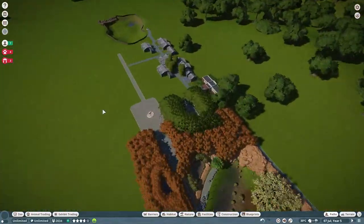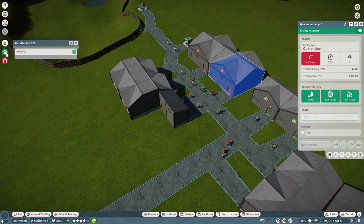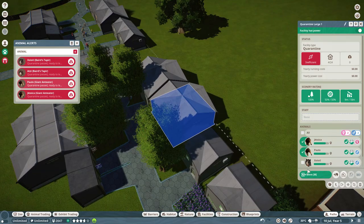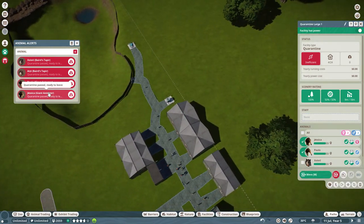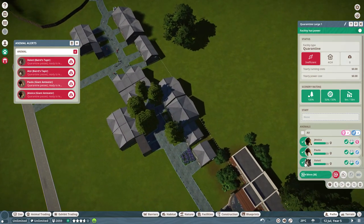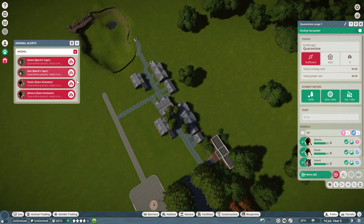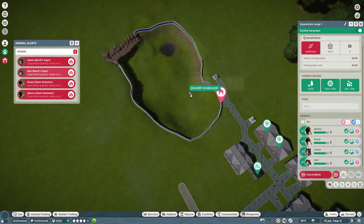Alright, let's get the anteaters in here now, including the tapir. Alright. L2? In here. Including the tapir. Boom. Oh, I wasn't scrolling down. There we go.